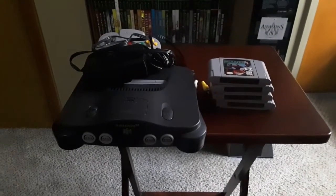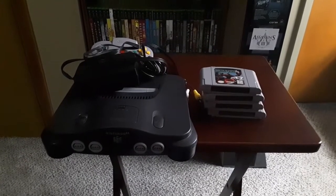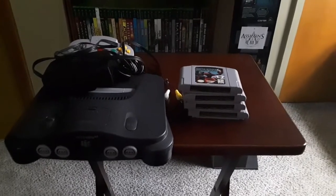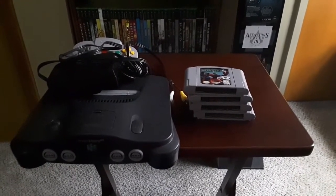So yeah, there we have it. An N64 plus four selected games. I'm sure I'll be finding more out in the wild. There's other ones I'm trying to look for, like Super Smash Bros. and Mario Kart, just to name a couple for right now.